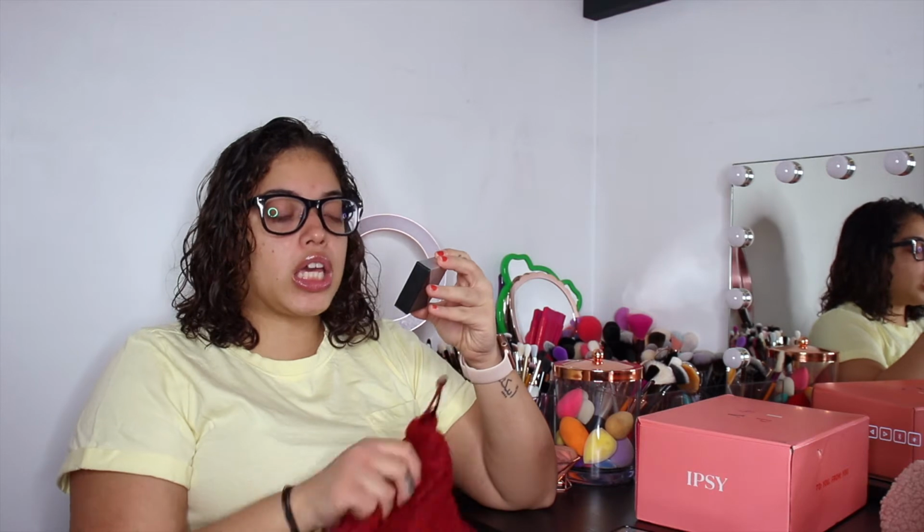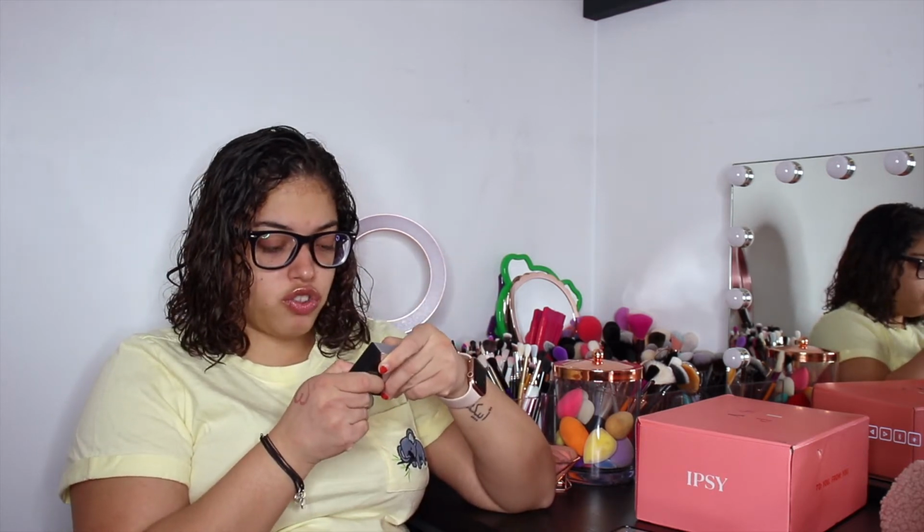So the first item is, okay, it's from Il Makiage. Color Boss multi-dimension eye color. How do you open this? Oh, it's taped down. Let's just get some scissors for this. Oh, I love the way that this opens up. It's so sleek, you know, it's so cute. This is in the shade Alter Ego. I love the packaging. It's so nice.